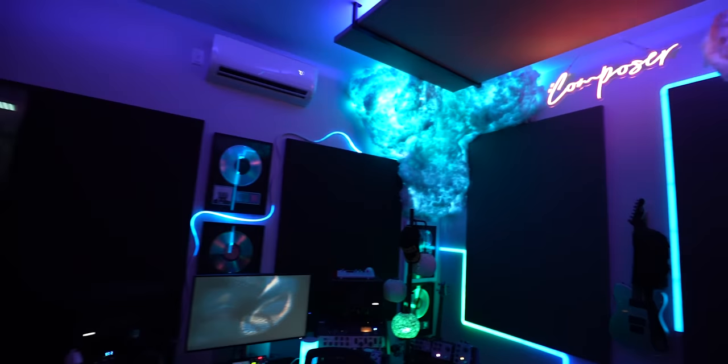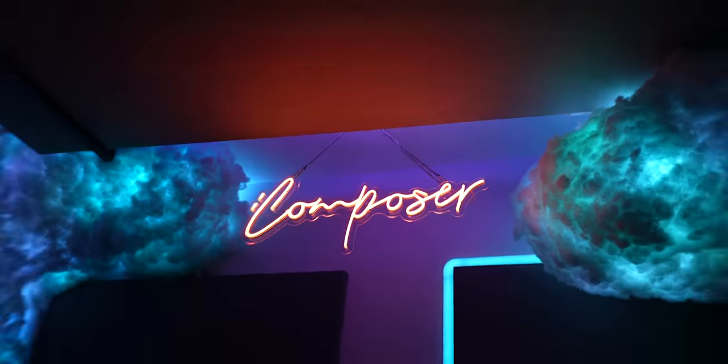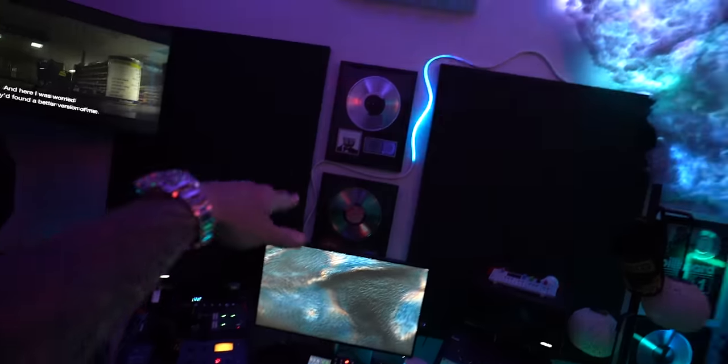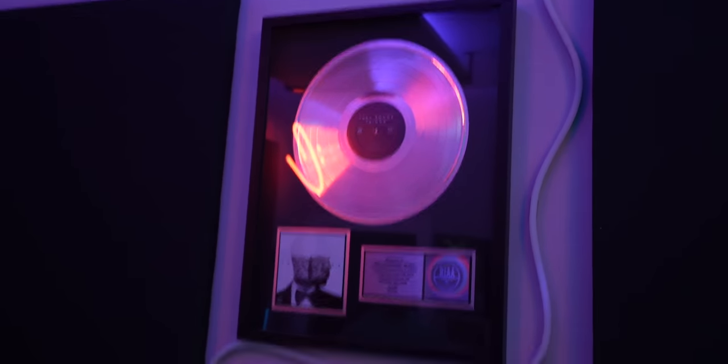Bro, this place is always so magical. The composer sign with the clouds is everything. Like it? This is cool. I keep a little brightness in there, you know. You got all the platinum on the wall. 4 platinum, 2 gold, right?